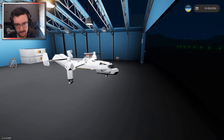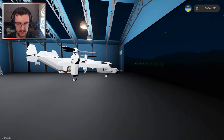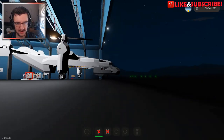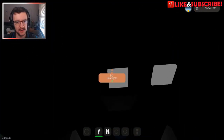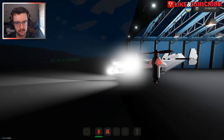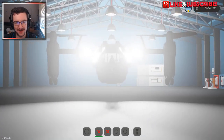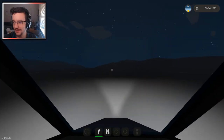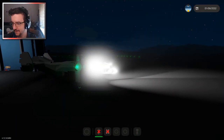All right, here we go. Let's lift up a little bit. And then go forwards. Yeah. Nice. Front landing gear up. Let's go ahead and turn on our lights. They're still very bright on the wings, but I'm okay with that, I think. Because we can actually see forwards, which is excellent. And then we could go.